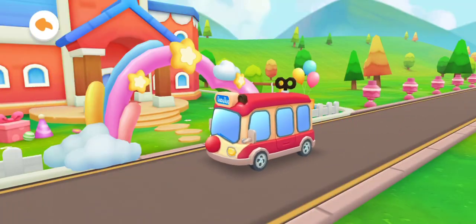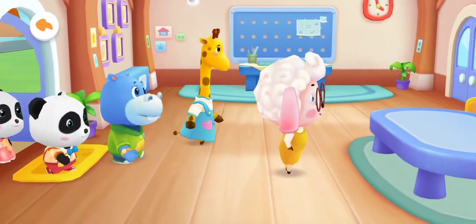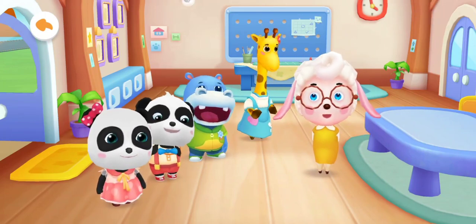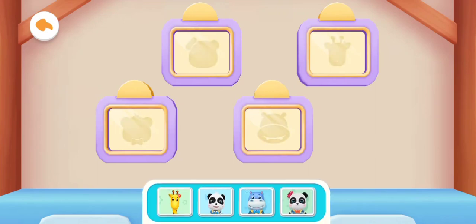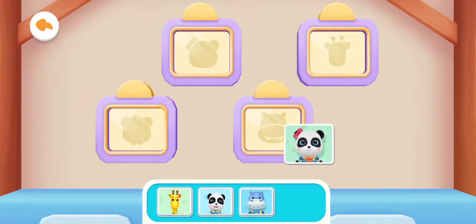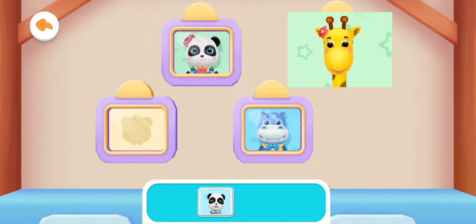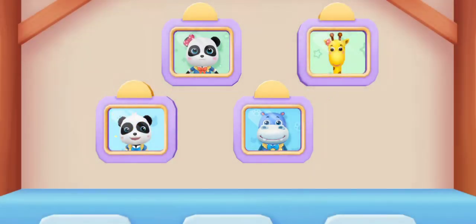This is kindergarten! This is the classroom. We'll have lessons in here. Let's introduce ourselves. Now, let's decorate our classroom. Hang your favorite picture on the wall. Put the correct ID photo according to the shadow on the frame. Wow, nice pictures! The classroom looks beautiful now!